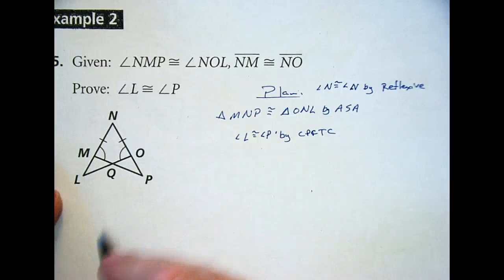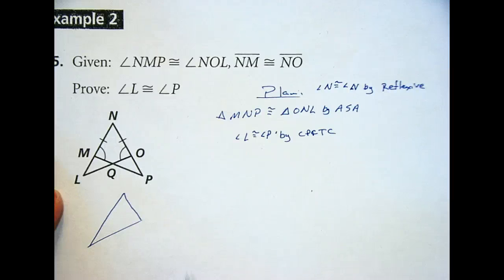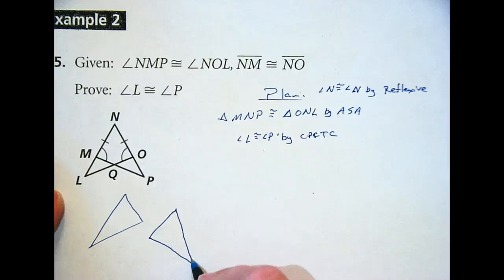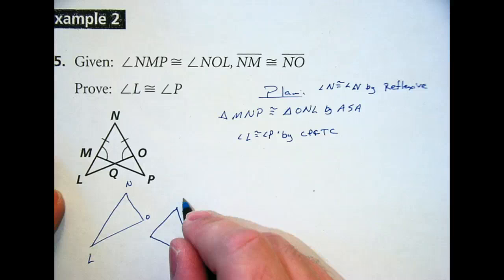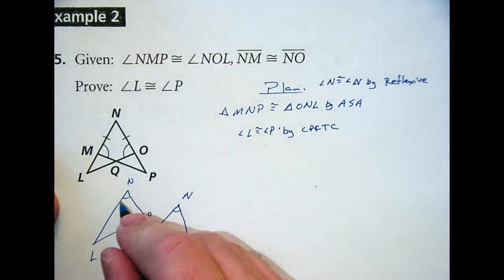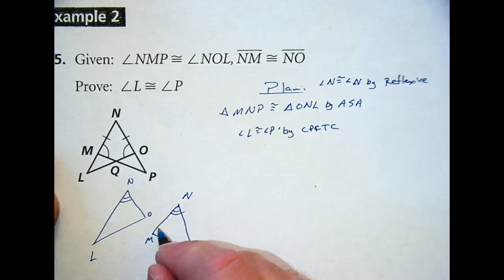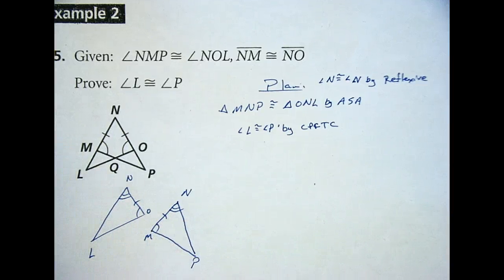If we separate those two triangles, we've got that guy there and that guy there. This is N, O, L, and this is N, M, P. Okay, congruent by reflexive. So we need two markings. We have congruent given, and we have given. So that's going to be angle side angle. Nice job.